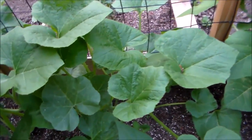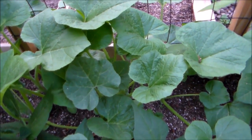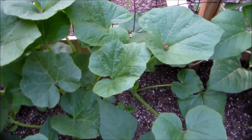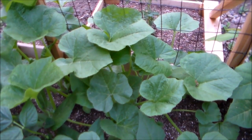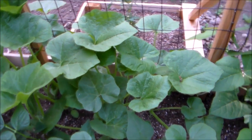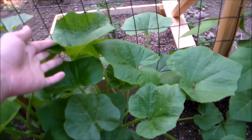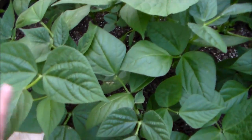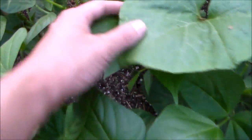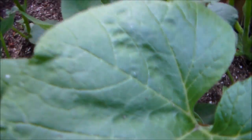These are the Jack-Be-Little pumpkins, these decorative, small sized pumpkins that you can use for decoration, or you can eat them as well. But we like to decorate them every fall and Halloween, so looks like it's doing well. And climbing up the trellis here. More cucumbers on this side. And these are bush beans. Yeah, these are doing pretty well, I think. It's got some flowers in there.